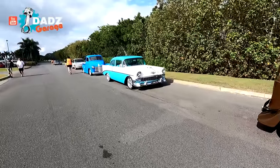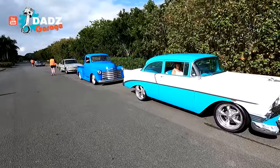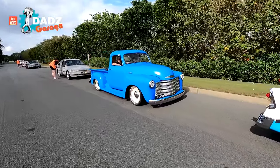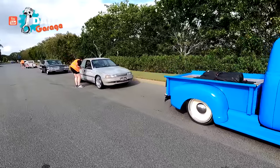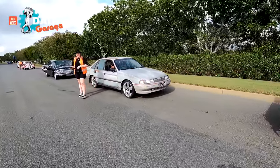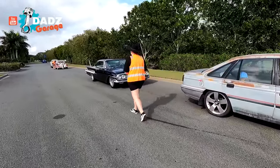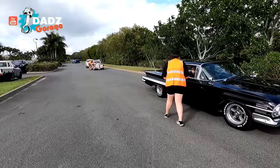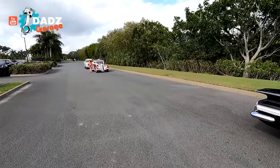Beautiful morning. What a beautiful blue truck. Morning, how are you going? Good. Oh, rusty. We got a Summonette car up here. Very nice.